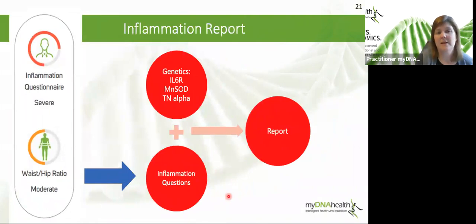Okay, so finally we'll just have a little look at Harry's inflammation report. Again, it's the same setup. We have two aspects of the questionnaire data which are getting inputted into his environmental side of the equation, the algorithm that's running in the background. And we look at these SNPs, so the IL-6R and others, which are fed through into the report. Now, again, Harry is severe in both areas, so naturally that will lead to a severe in his report. But if he makes some alterations to the questionnaires, then this algorithm will alter down to the moderate and then hopefully down to the typical.